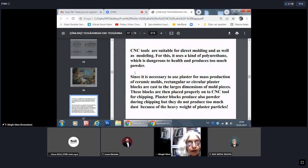CNC tools are suitable for direct molding as well as modeling. For this, it uses a kind of polyurethane, which is dangerous to build, and the product makes too much powder. Since it is necessary to use plaster for mass production of ceramic molds, rectangular or circular plaster blocks are cast to the larger dimension of mold pieces. These blocks are then placed properly on the CNC tool for shaping. Plaster blocks also produce powder during shaping, but they do not produce too much dust because of the heavy weight of plaster particles.